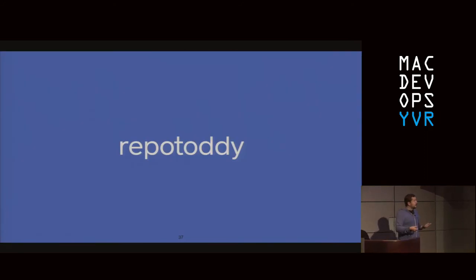What's it stand for? Reposado, tequila. We wanted to keep the updates warm. Hot toddy, warm tequila. It's actually a drink, I do believe. Yeah, terrible name. I'm sorry. We couldn't come up with anything better.